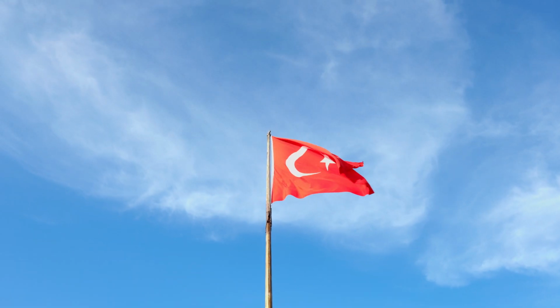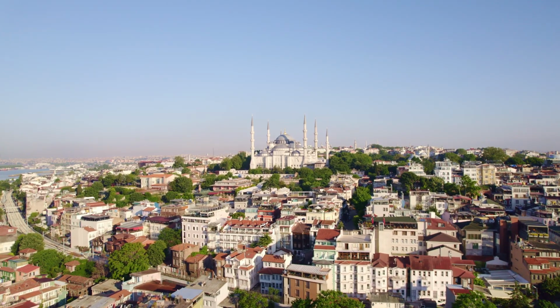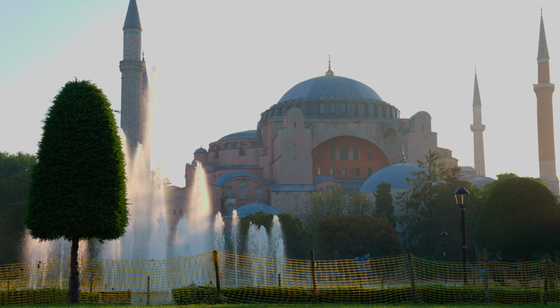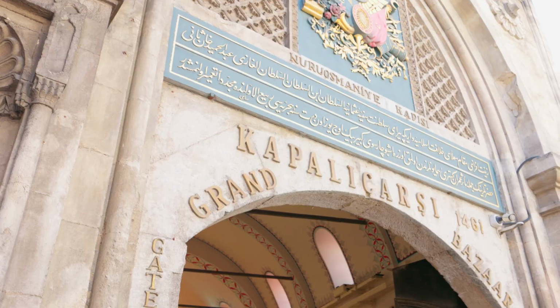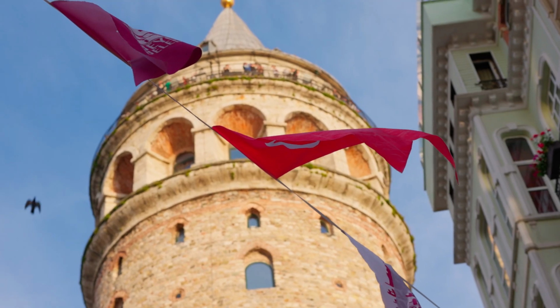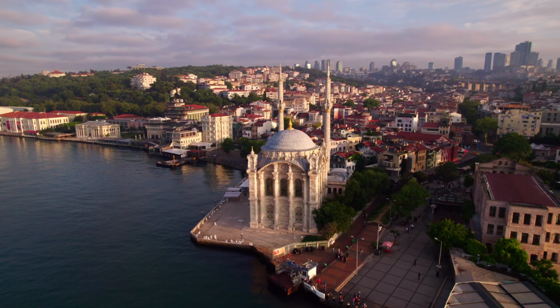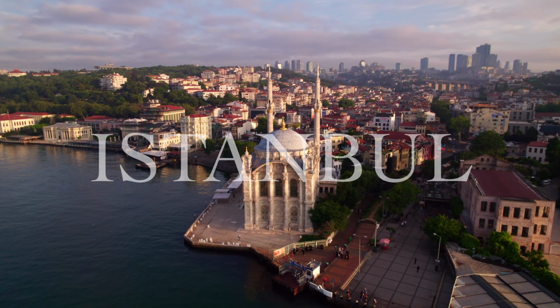Welcome to Istanbul, a city filled with stunning architecture, incredible food, and a vibrant culture. From the incredible Hagia Sophia to the busy markets of the Grand Bazaar, join us as we unravel the secrets of Istanbul, revealing hidden gems and experiences that are so unique. This is the ultimate guide to Istanbul.